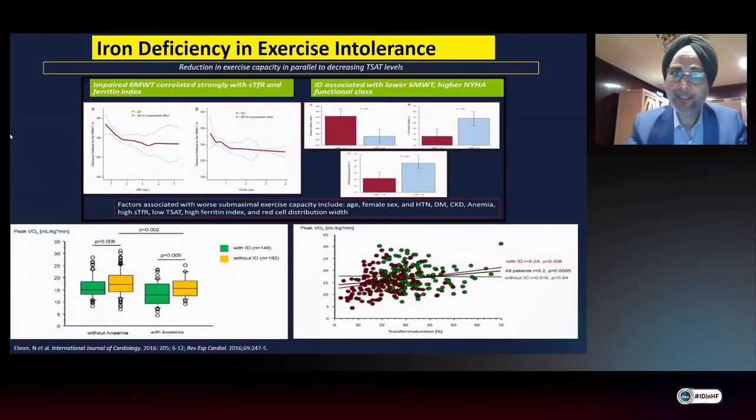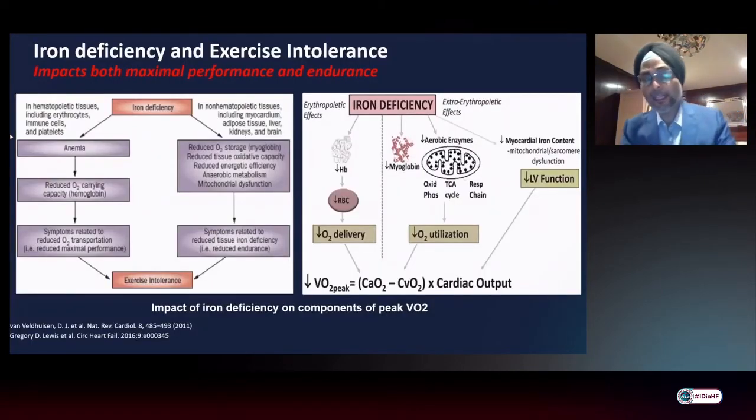It also has an impact on exercise intolerance, both endurance as well as maximum exercise performance. We know that the reduction in exercise capacity is in parallel with decreasing iron saturation levels. Iron deficiency is associated with a lower 6-minute walk test and higher NYHA functional class. We also know peak VO2 is impaired in those with iron deficiency anemia. And specifically, iron deficiency is the more common denominator in patients even without anemia, and peak VO2 is impaired in this population. It has an impact on both endurance as well as maximal performance.